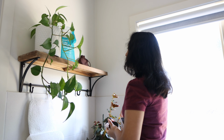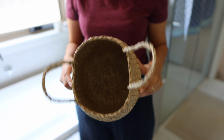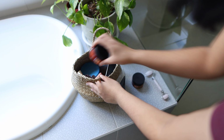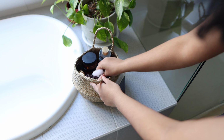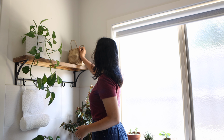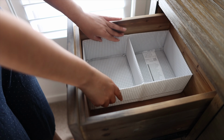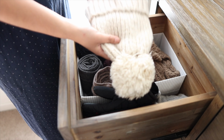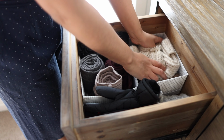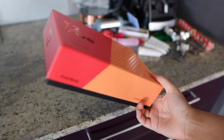For open shelving and any areas of our home that are more visible, I'll usually opt for a more decorative basket, my favorite being anything natural and woven. And for any space that's a little more concealed, I'll just find whatever works. Sometimes this involves investing in a few different size storage containers and bins that will place into cupboards and drawers. But if you're looking for a way to save money, something else I really love to do and would recommend is just repurposing any old gift boxes.